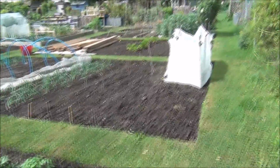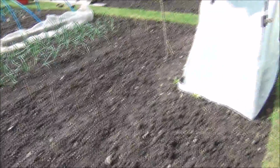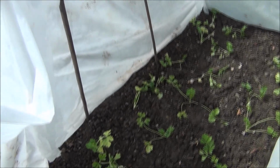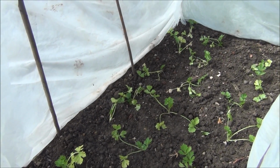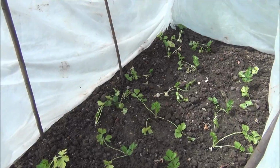Just going down the path a little. This bed I shall get ready for celery, and let's see how the celeriac fared. Look, they look a bit sad, don't they? But actually, considering they've just gone out and they've had a hammering from the weather, I think they're not looking too bad.